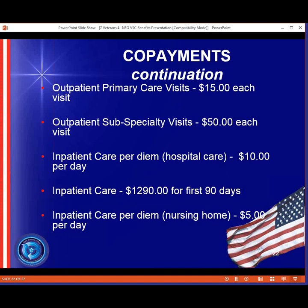For inpatient care per diem, hospital care is $10 per day, and for inpatient care, it's $1,290 for the first 90 days, and for inpatient care per diem for nursing home, it's $5 per day.